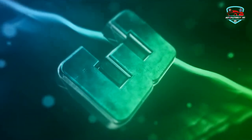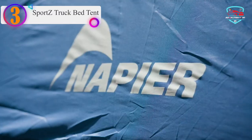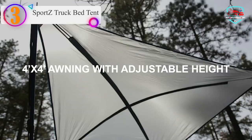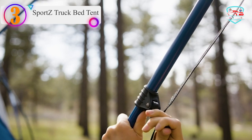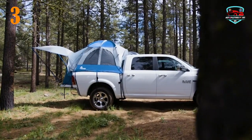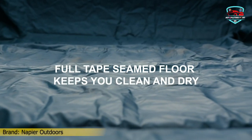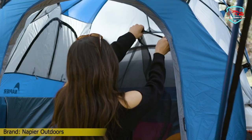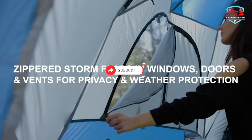Number 3. In our list, the number 3 product name is Sports Truck Bed Tent. This roomy tent sleeps 2 people with over 5.6 feet of headroom and offers the reliability of a sewn-in floor. Large rear access panel allows you to access the truck's cab for additional storage, while the large entrance door, 2 mesh windows and side vents allow for great ventilation.